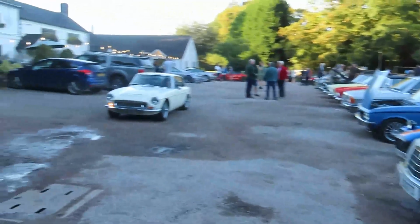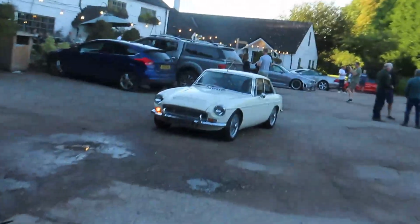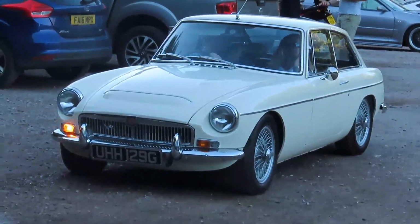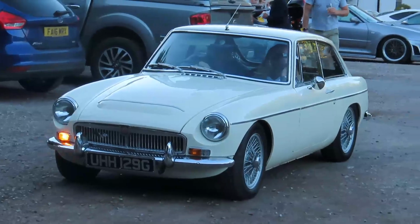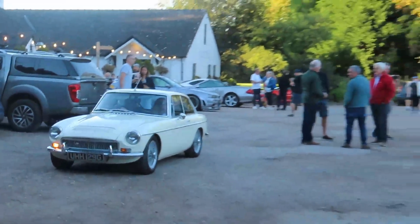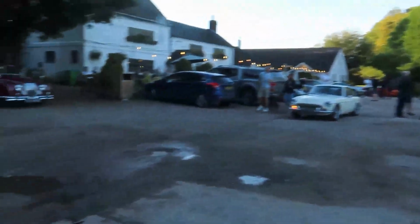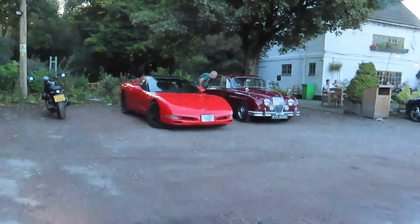What's behind me? It is a MGC. The 3 litre engine variant of the MGB we just saw earlier. You can see the hump in the bonnet. That's to accommodate the much larger 6-cylinder engine as opposed to the 4-cylinder engine found in the MGB. You can just see it over there with its bonnet up. Over here we'll have a look round now.